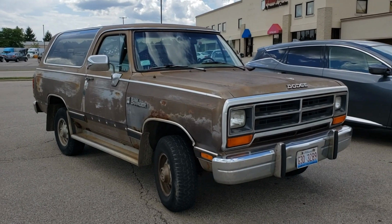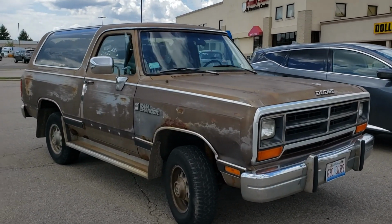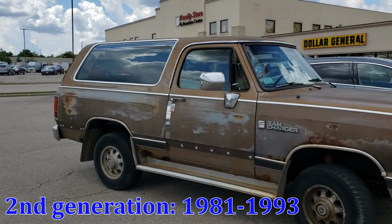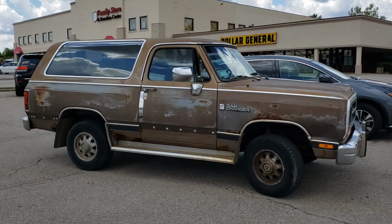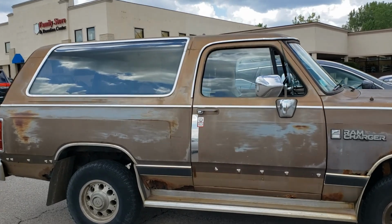So I pulled into this parking lot just to turn around and go home, but come on, look what I found. It's a Dodge Ramcharger. This was like a competitor to the Ford Bronco and the Chevy Blazer at the time. Look at this thing. This thing is amazing.